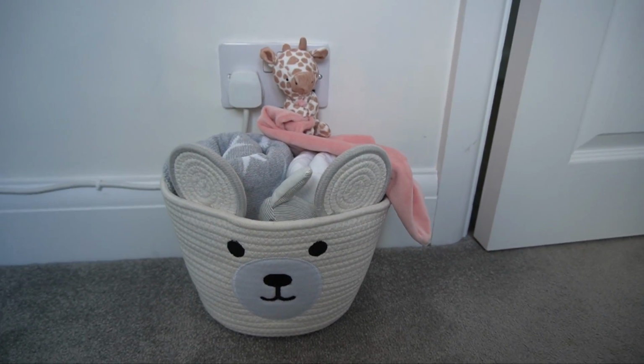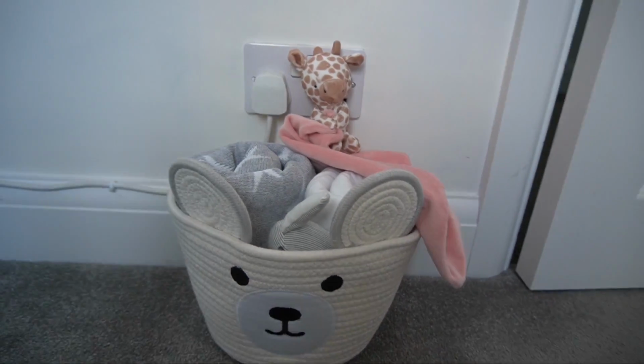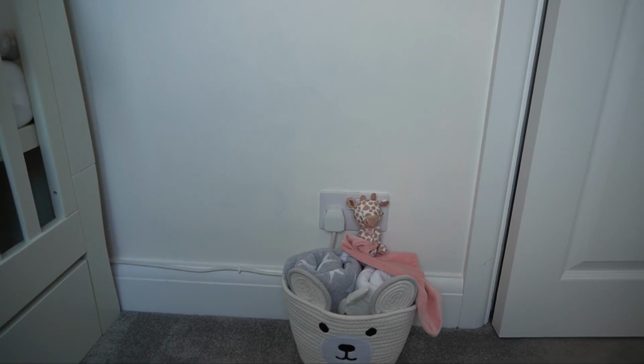And, yeah, this is the last little thing to show before I show you in the drawers, is just this little basket that we got from Primark, actually. And it's just got a couple of blankets and this really lovely comforter that my sister got me, which is super cute. And then we thought over time you might build a little bookcase here, didn't you? Yeah, I'm going to try and do that during my paternity leave.